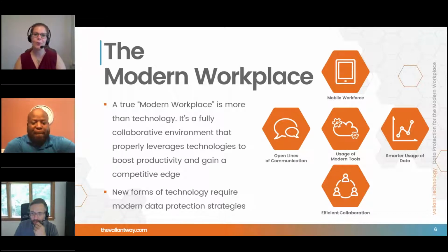Usage of modern tools. What we're going to be focusing on is a lot of this software as a service stuff. The cloud, you've probably just heard it referred to as a catch-all term, but Office 365, Google Suite, all that stuff. Smart data usage is actually a really fascinating thing that's going on right now, where a lot of these technologies have a way to assess your data, and you can use that analysis to work smarter, not harder, and really know what information is important to you and your business with actual data. And then lastly, of course, efficient collaboration.